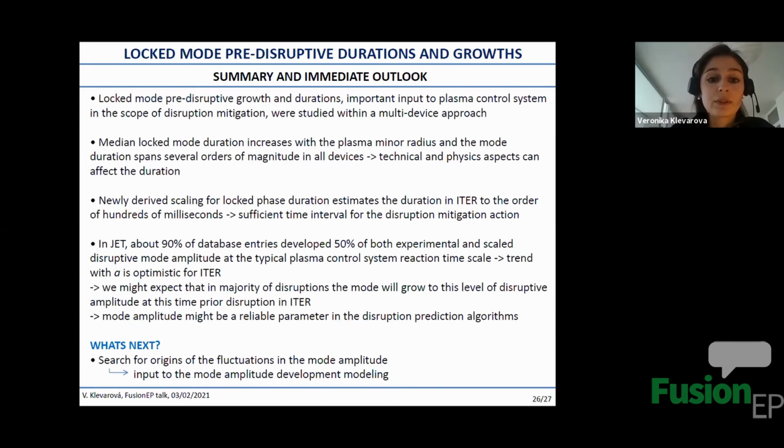A newly derived scaling for the locked phase duration was applied to an ITER scenario, and it yields an estimation of hundreds of milliseconds, which should be a sufficient time interval for the disruption mitigation action. In JET, about 90% of the database entries developed at least half of both the experimental and scaled disruptive amplitude at the typical time scale of the plasma control system.